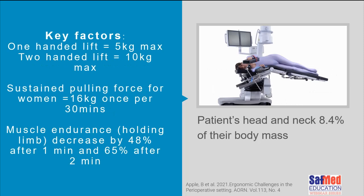Some important points that I thought were quite interesting and made me take note in this particular article, talking about the fact that if you're lifting things, if it's a one-handed lift, the maximum we should be lifting is 5 kilograms. If it's a two-handed lift, the maximum thing we should be lifting is 10 kilograms. It also goes on to specify what pulling force for women should be, and that's a sustained pulling force.